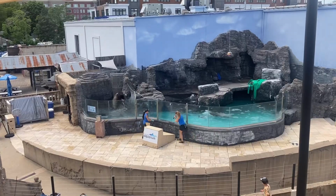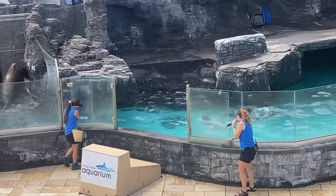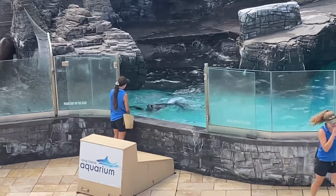But I am queuing in at just around 115 pounds. Her name is Mila, and she's going to be joined out here by her good friend and singer Rachel.